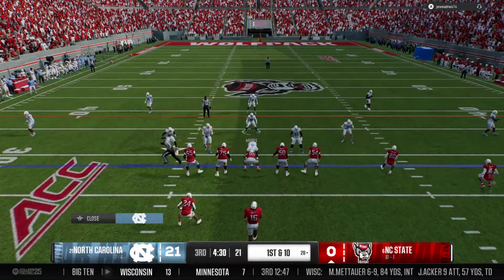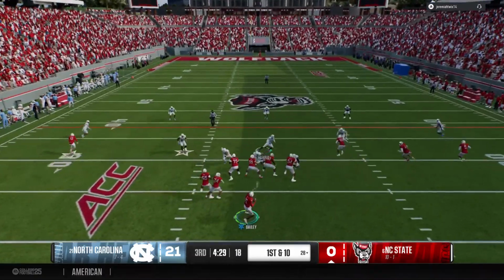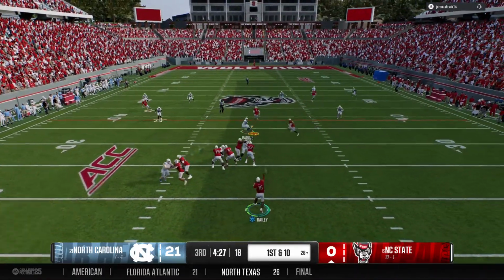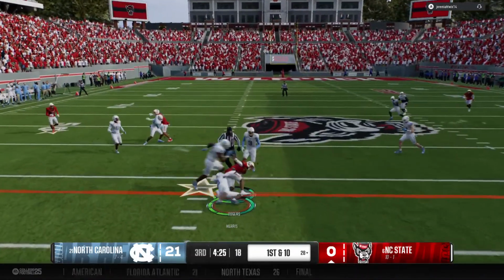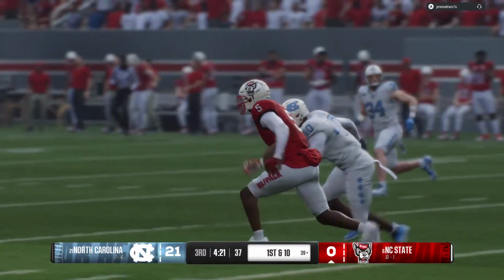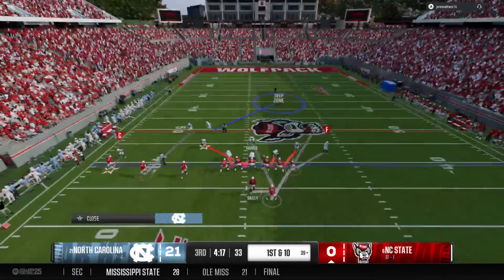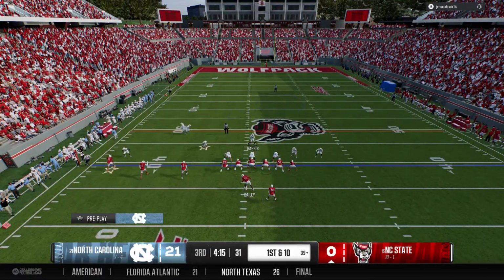NC State sending the offense back onto the field. They're down by 21 points, but you get a touchdown here, and you do at least apply a little game pressure, Jesse. It's true. I think for them to get back in this one at this point now, they need the quarterback to play his best football. He's going to have to be good really pre-snap, David, making sure they're in the right looks, and he's got to be really good with his decision-making.